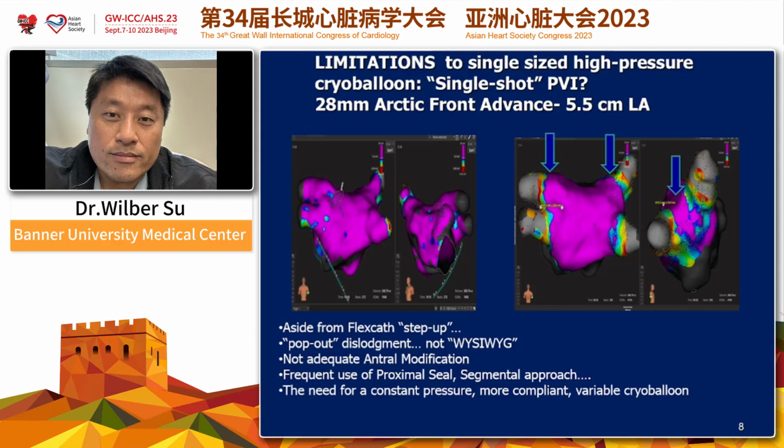But of course, the whole idea of inflate, place, and isolate, as it was first coined, is not quite right. How do you take one single balloon and create a perfect isolation in every vein? That's variable. It's not that perfect. And here I point out a typical, not so perfect pulmonary vein isolation, a redo.